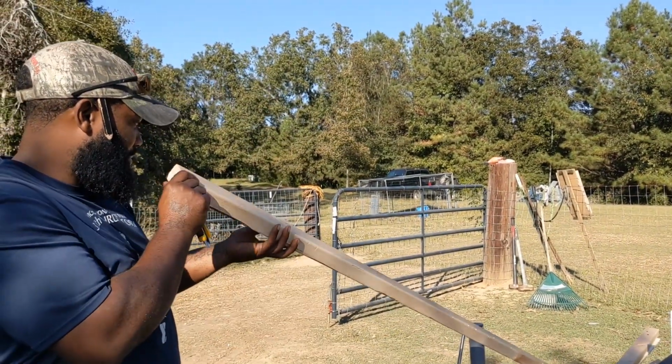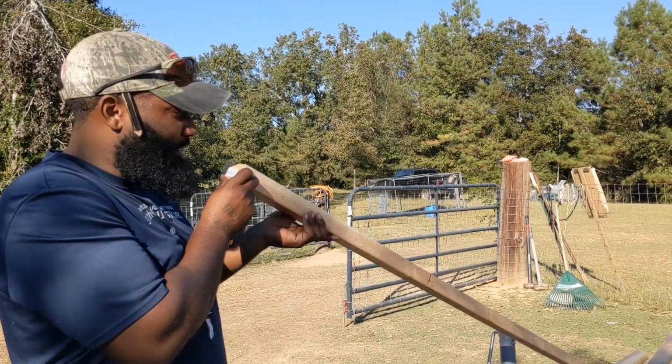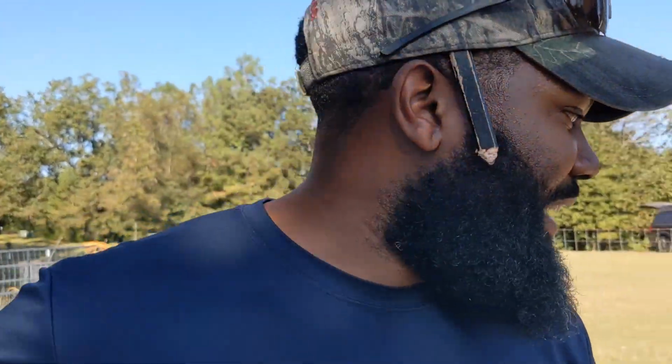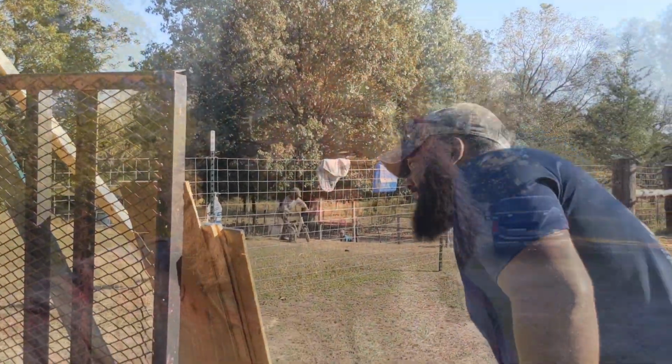Gotta eyeball them. Like a real carpenter. Act like you know what you're doing. Yeah, that one looks much better. I saw folks do that in the store. I never knew why people were looking at the board. Oh, yeah. I thought they were just doing it to be fast. Now you know. You actually gotta check this stuff.